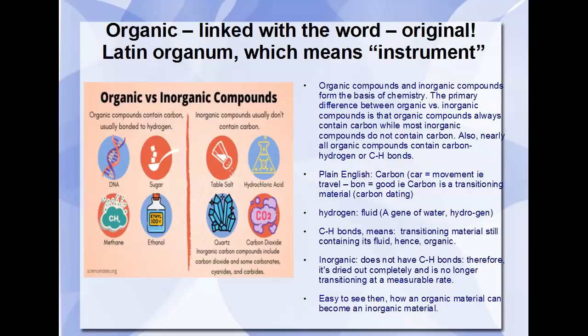So in plain English, carbon, car being movement, travel, that's where you get car, carriage and so on. Bond being good. So carbon is a transitioning material. And we know that because carbon dating uses the fact that it's a good transitioning material to measure how old things are. How successful it is another story. But anyway, hydrogen is a fluid. It's a gene of water, so it's not water itself, but it's hydrogen. It's fluid. CH bonds means transitioning material still containing its fluid, hence organic.